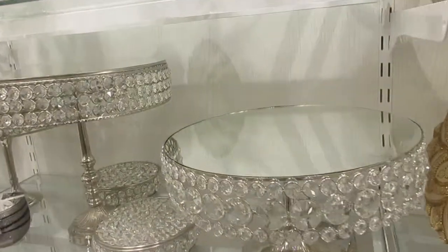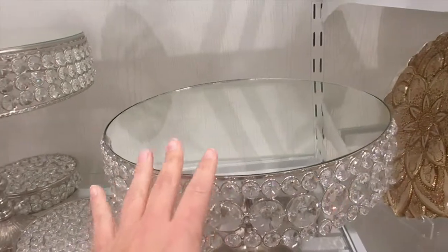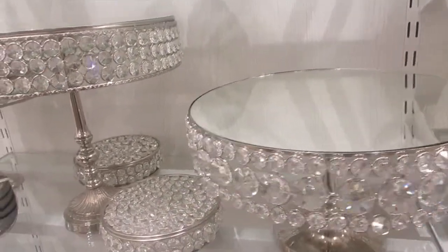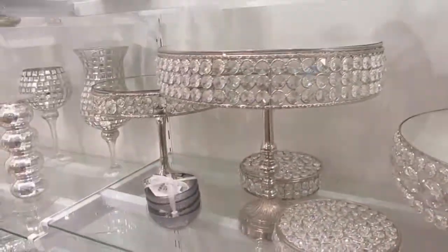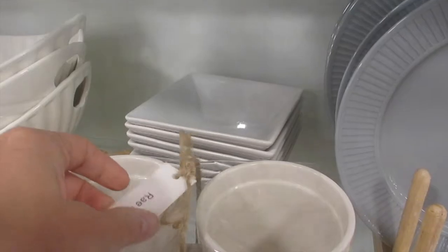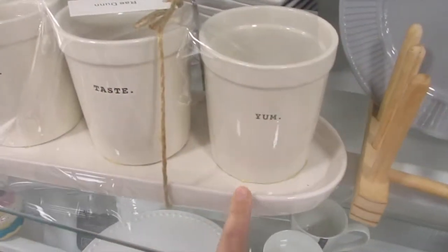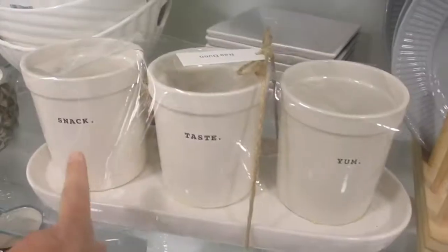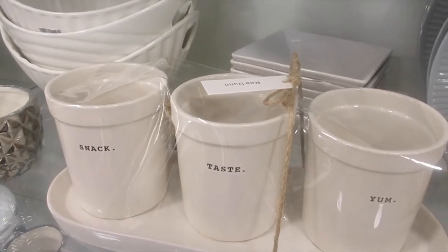I'm looking for stands like this to put my Scentsy warmers on. So I think this is way too big. If there was something a bit smaller, about this size, but I like it propped up like that. So I'm looking for Rae Dunn stuff. So here's some Rae Dunn stuff. Snack, taste, yum. Three piece, and I want to see how much it is. So this set is $19.99, and I'm debating whether I'm going to pick it up.